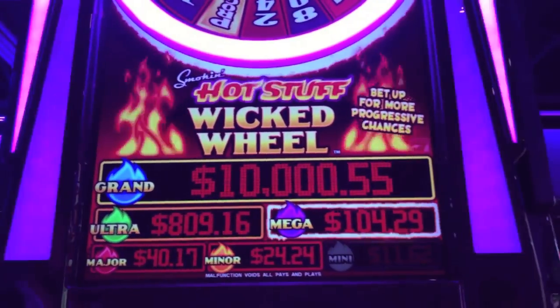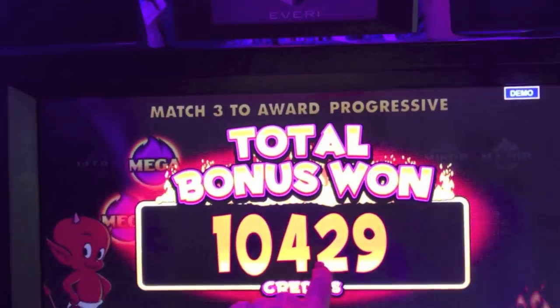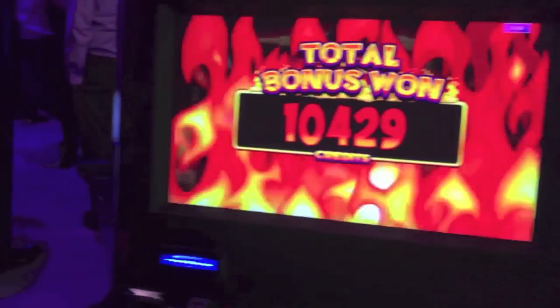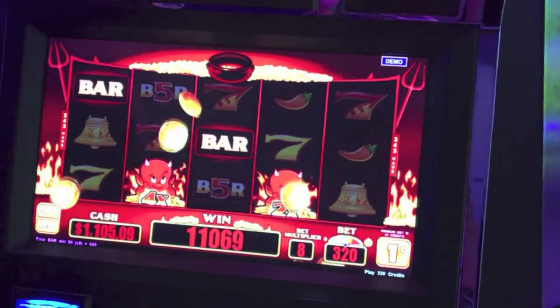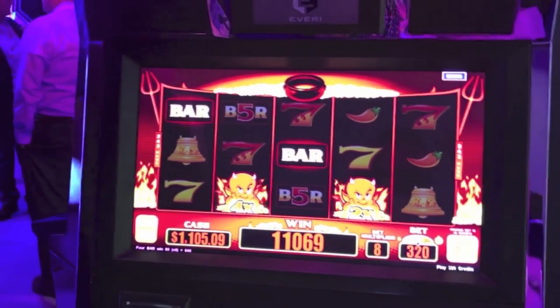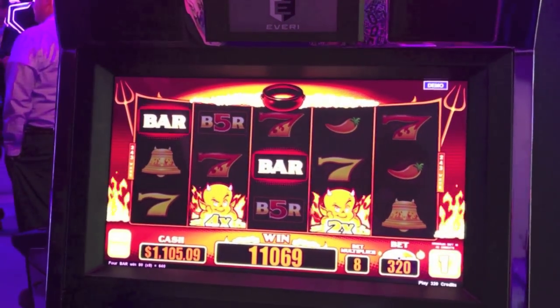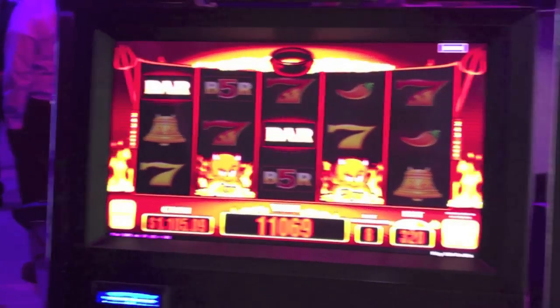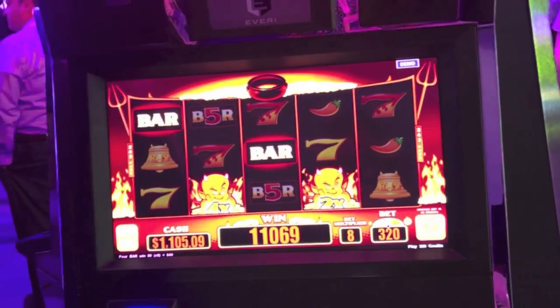Did you win? Oh, you won the mega. So guys, see there was quite a few pitchforks in there. So it could have removed quite a few of the progressives. Amazing! I'm assuming it's predetermined as in the fact that they don't give you as many pitchforks sometimes. Yeah, I'm not sure what the maximum number of pitchforks is. I figured it might be randomized, where there's only one in there at times. I think we have the same pick array all the time. Oh, really? There's always the same number of pitchforks. Wow. Okay. Can't wait to try this one.